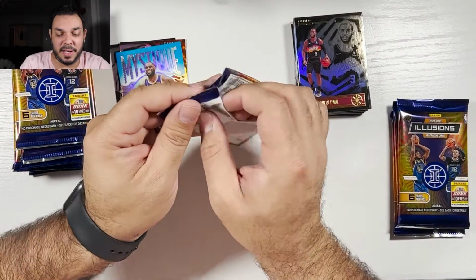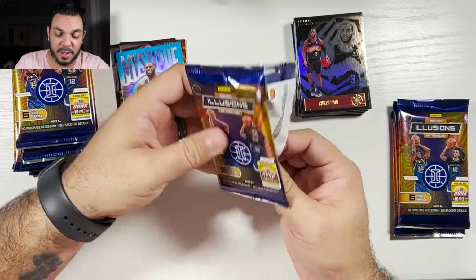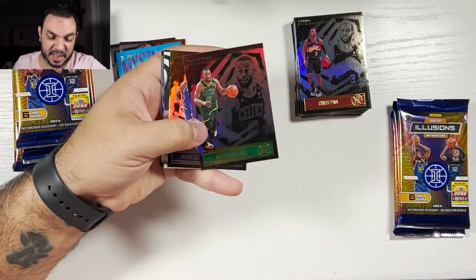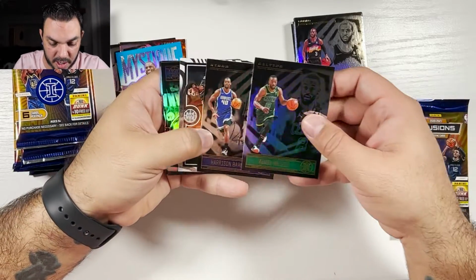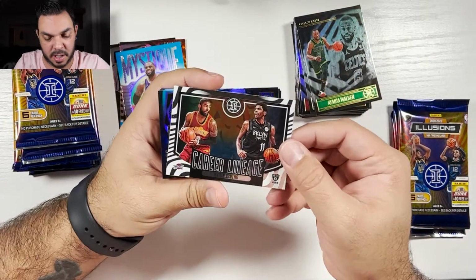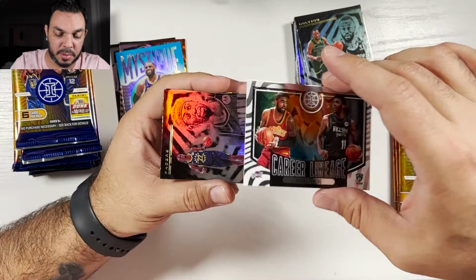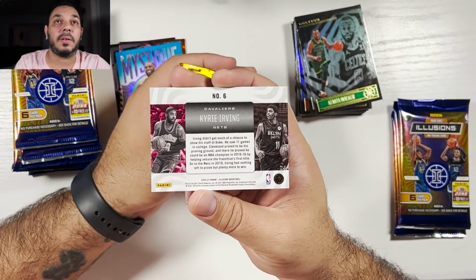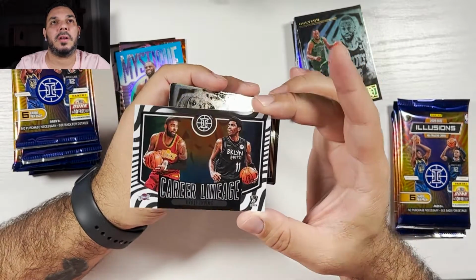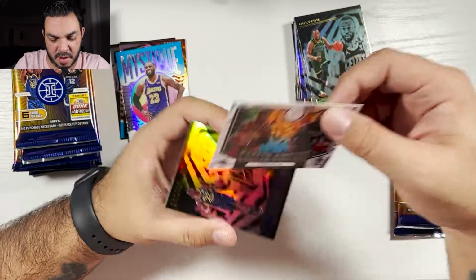Not a lot of the Magic games because, you know, they're rarely on TV because we're just not that good. Unfortunately, can't get that together. Kemba Walker, Harrison Barnes, Career Lineage, Kyrie Irving. That's a nice looking insert there. I will take the inserts. Very nice.